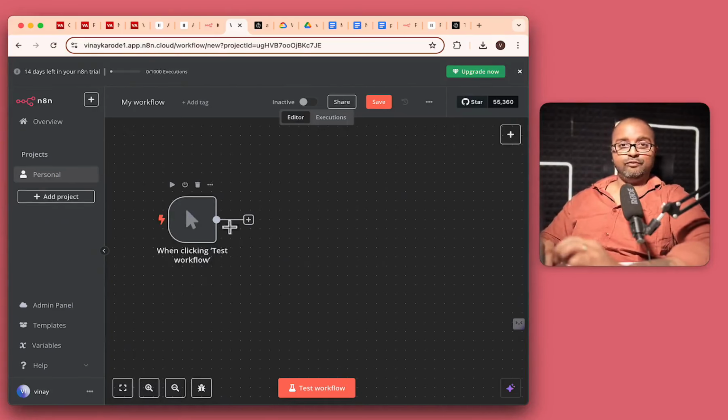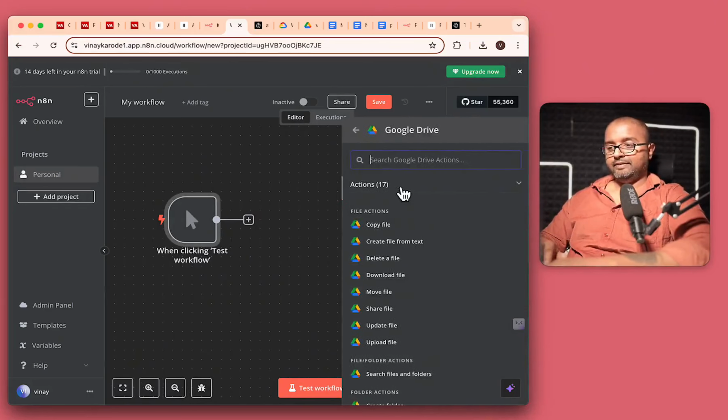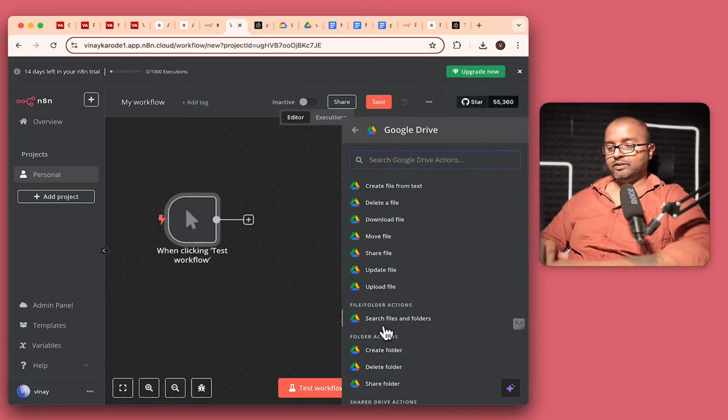So the next step we want is to interface with Google Drive. If I just click on this, I can search for Google Drive, and there it is. And then here I can search for search files and folders. So we want a list of files. If it was just one single file that you wanted to upload to Pinecone, then we just have download file over here, which you could use.